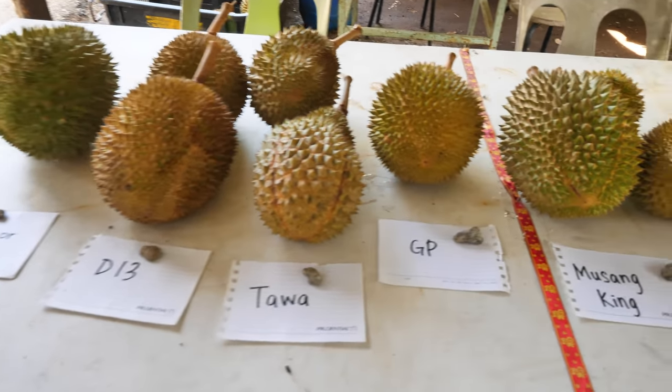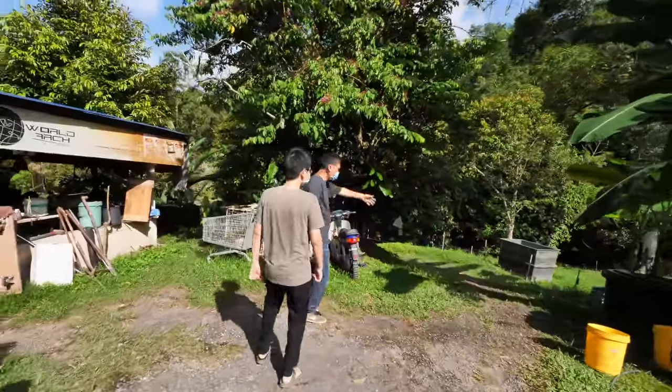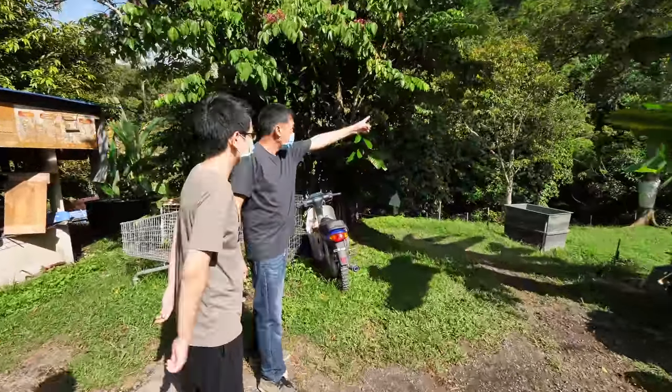It's a feast. Wow, you're so lucky. And we get to harvest. Yes. Really? Yeah, the Musang King tree. Oh, wow. You see? Oh, it fell. It just fell. So for everyone watching right now, Musang King is like the premium grade durian. The most aromatic specialty. Wow, that's beautiful.